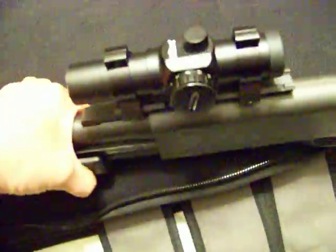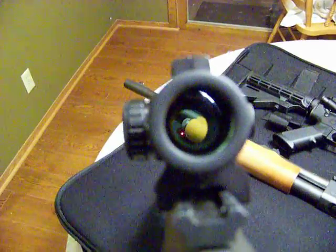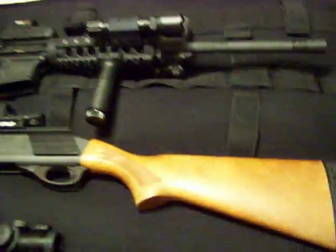I have a Millett red dot on this one. Works very well. Very happy with this. It holds zero great. Give you a quick view through that. Holds zero very well. Real good sight picture when you look through it. No complaints at all. Very happy with that.